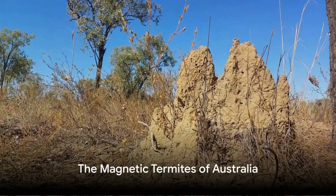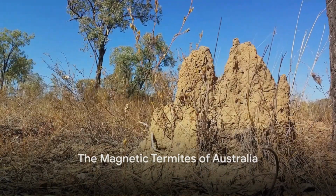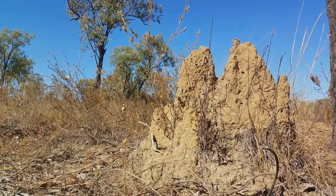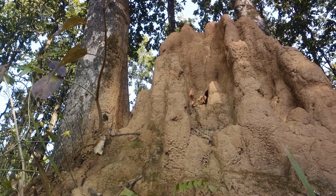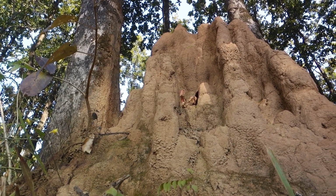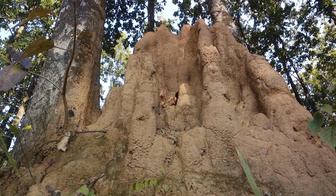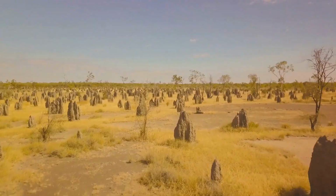In the vast landscapes of Australia, an extraordinary form of architecture thrives. It's not man-made, but rather the work of tiny yet industrious creatures, the magnetic termites. These fascinating insects are renowned for their unique mound structures, which are not random but meticulously crafted.